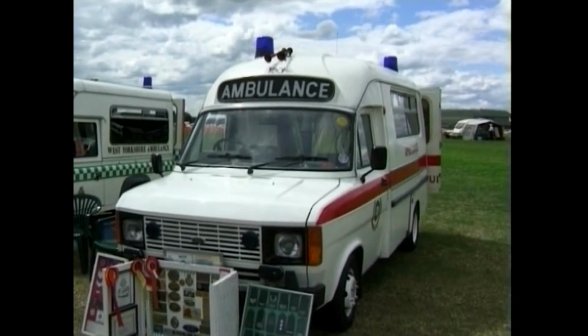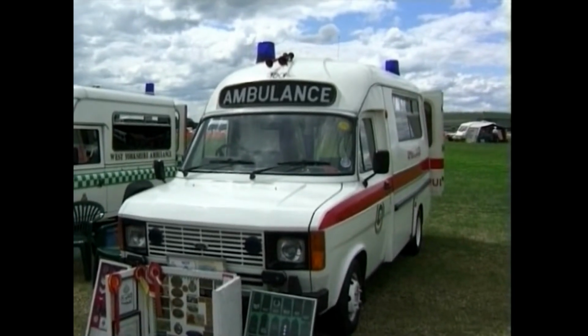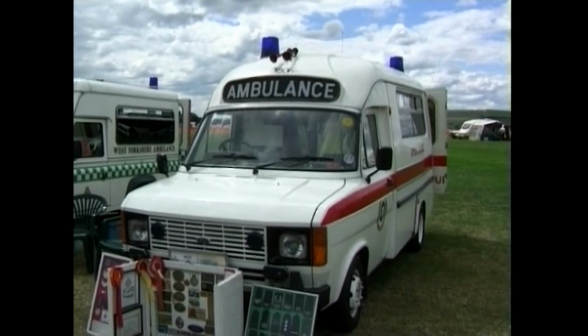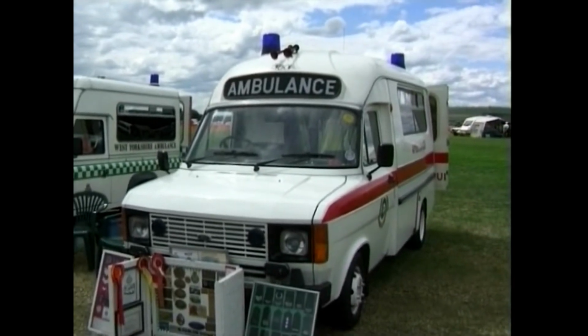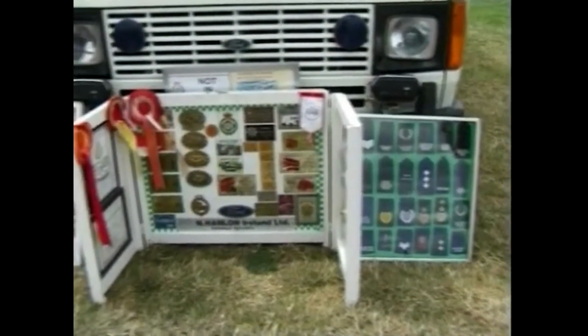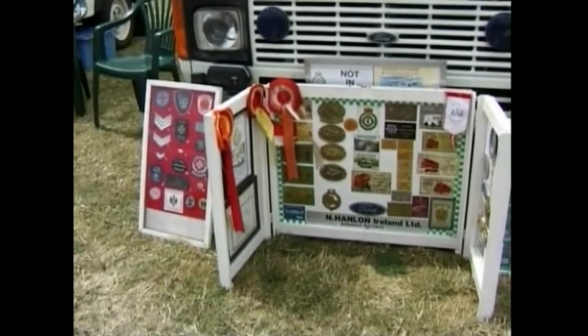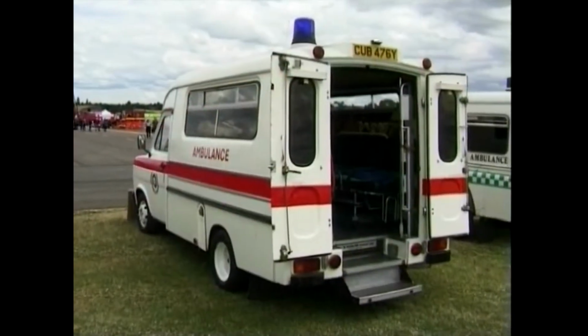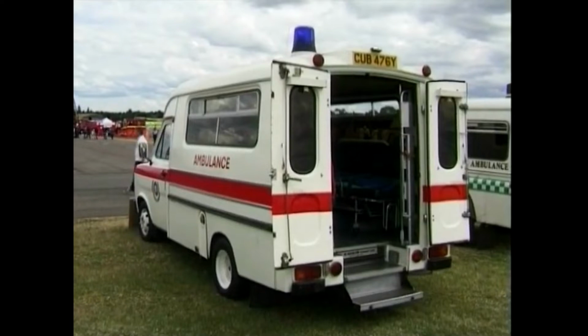Another one of the early Transits. It's another firm, Ford Transit. Just about made use of its capabilities in every walk of life, certainly including the ambulance service. Proud owner here, only pleased to tell us what he's collected and where he's been.